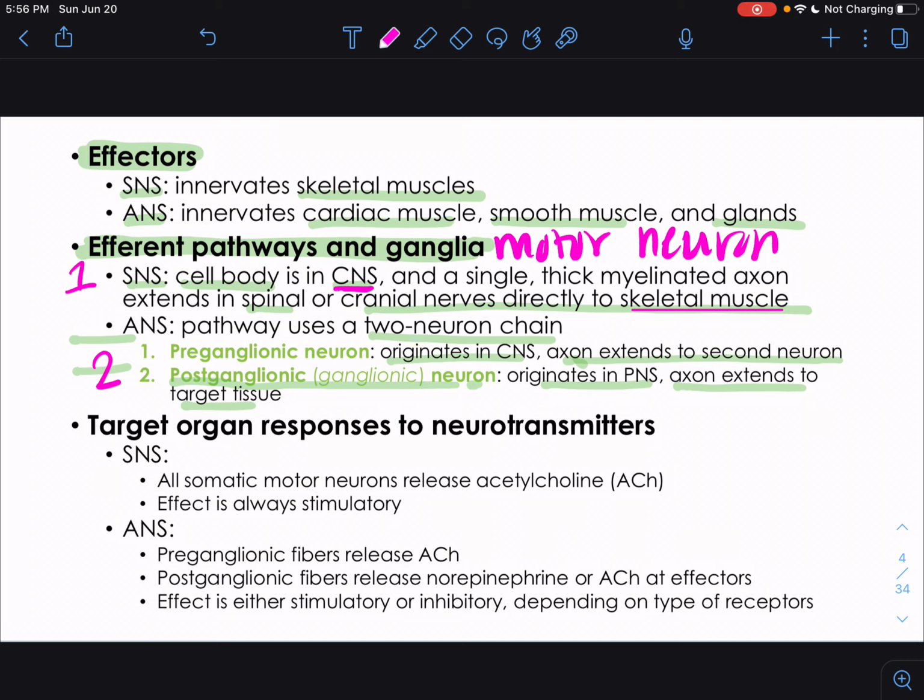And then the last big group of differences are the target organ responses to the neurotransmitter. In the somatic nervous system, all of our motor neurons release acetylcholine. We've talked about that before, remember, at the neuromuscular junction. You have acetylcholinesterase breaking down acetylcholine after it's used. The effect is always going to be stimulatory. Acetylcholine binds, it's going to depolarize your motor end plate, make it more likely for that muscle to contract, right?